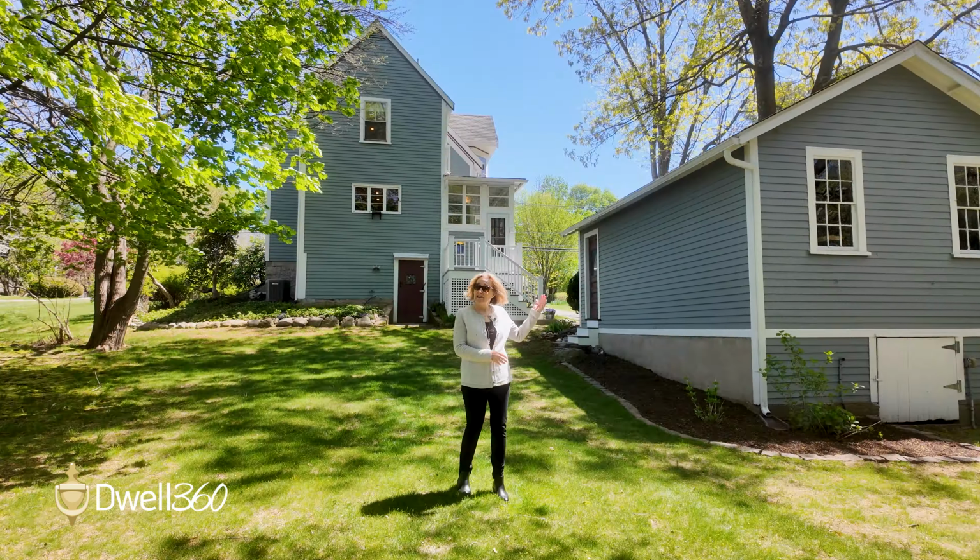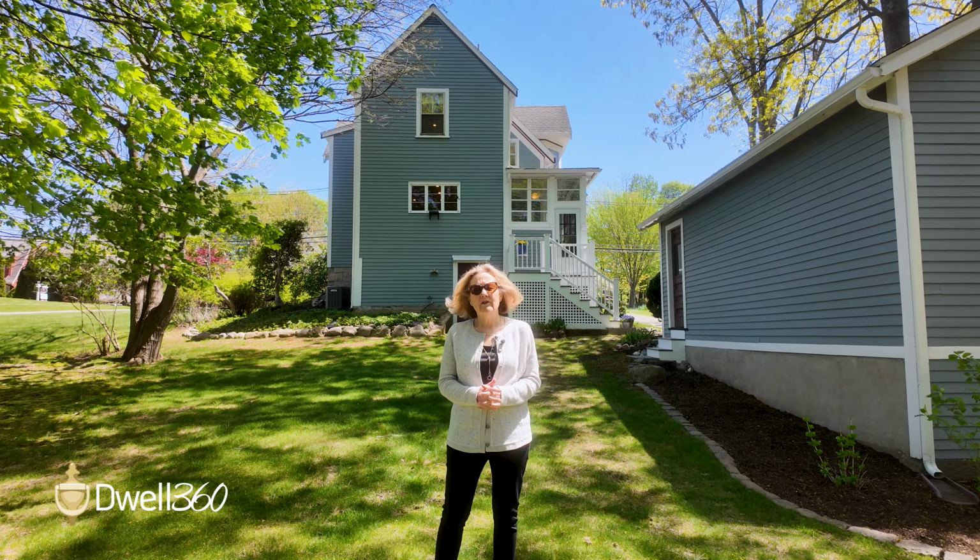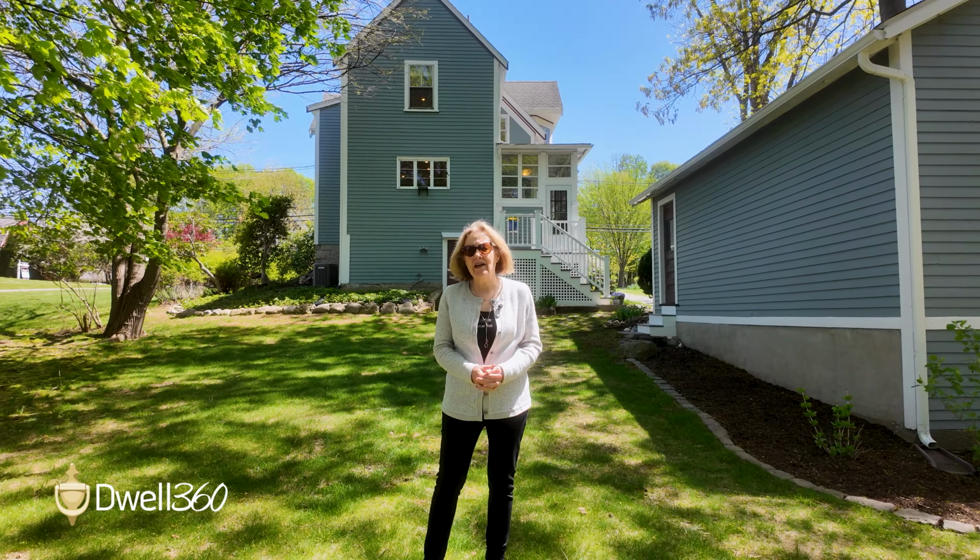This home has 3 bedrooms, 1.5 baths, and for an antique home, many of the important updates have already been done by the current owners.